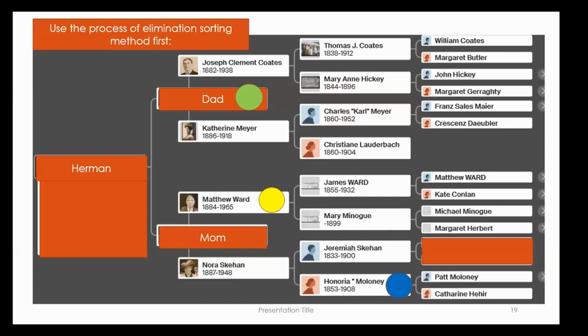Okay, so the first method you can use to sort your DNA matches is a process of elimination. In this case, Herman knows who his dad's family is. You can see on his tree that his dad's family is named Coates and Meyer. Any matches that come onto his DNA match list from this Coates and Meyer side of the family, he can give a colored dot. In this case, I just gave it a color, a green dot. So all of the matches from dad's side are going to have the green dot.